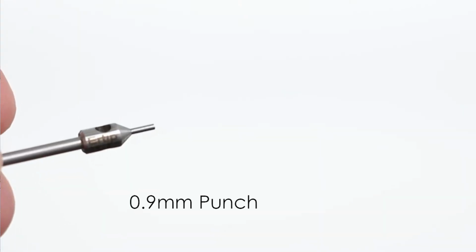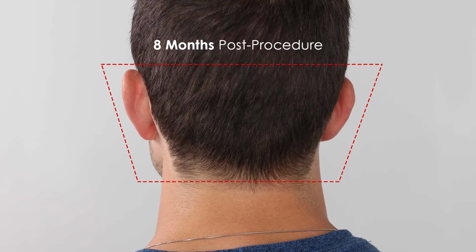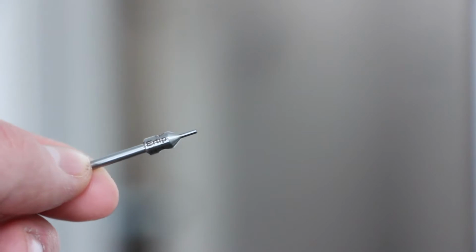So with Cole, we proceeded to an FUE procedure, and with the FUE procedure, we shaved down the back of his scalp and we performed microsurgery using a 0.9 punch to harvest the hair from a very large surface area, which means when the hair grows back around the back of the scalp, it's going to be very undiscernible to the naked eye because of the spread out nature of the grafts and also the small micro punches that we use.